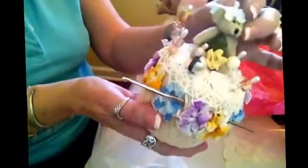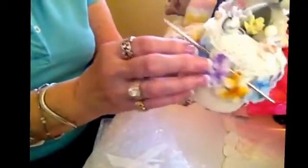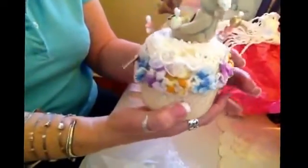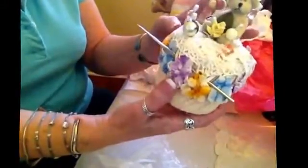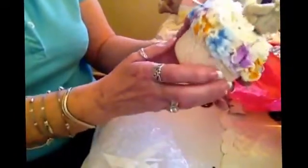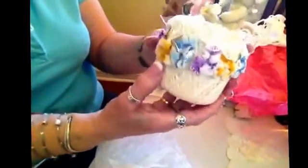Thank you so much. Looks a little bit like all the flowers she has in her yard. She's just got flowers everywhere. And I love that. Wherever you go, she's got flowers growing. Ones that don't need a lot of attending to, just to take the weeds out once in a while.